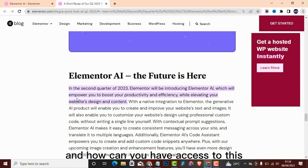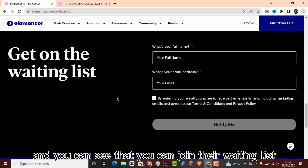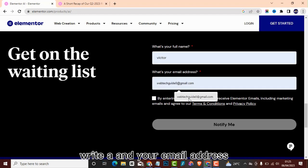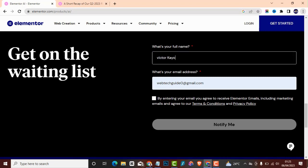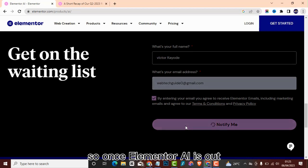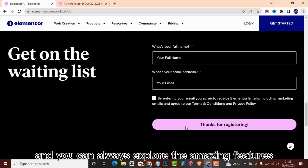And now, how can you have access to this? So, let me go back to the first page, and you can see that you can join their waiting list. So, just write your full name right here and your email address. Once you write your full name and your email address, just click here, accept their terms and conditions, then click on notify me. So once Elementor AI is out, you are going to be among the first set of people that will be notified of this, and you can always explore the amazing features.